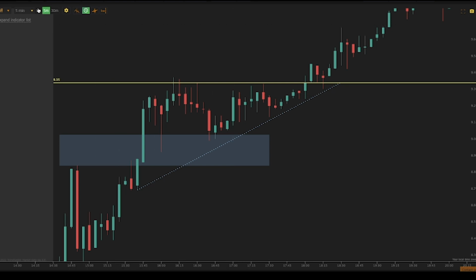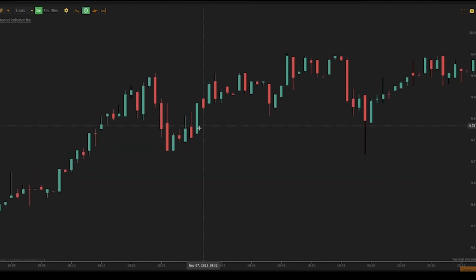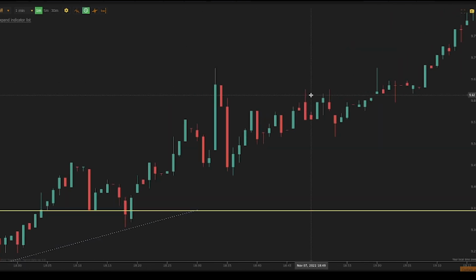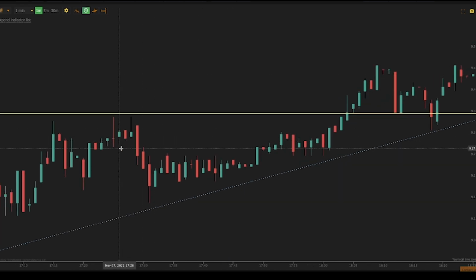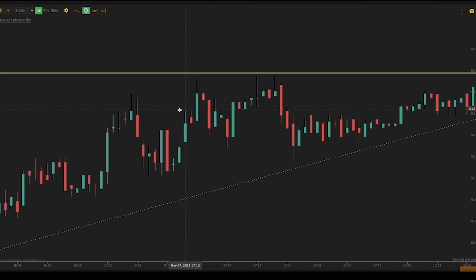Then I switched over to the 1-minute chart, knowing that the 5-minute ascending triangle was forming, and I gave a nice alert on this on the 1-minute chart at 9.13, and it was a beautiful entry from myself. I'll just show you why I entered. But if you guys look just here, give you my entry here.